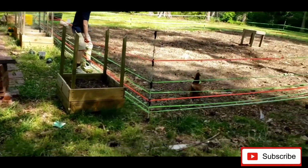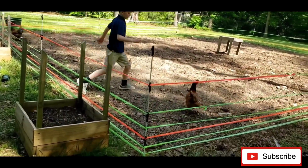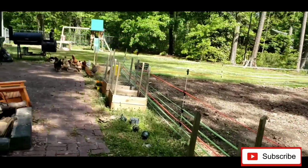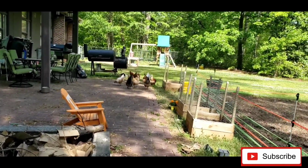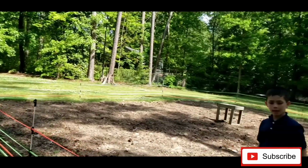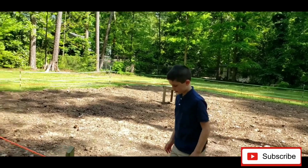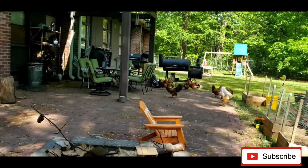So this is part of the update that I was going to give y'all. See how the chickens still are getting in the garden? Just hopped right on out. Where's the electric fence? That is something that we purchased, and I'll update y'all on it here in a second.